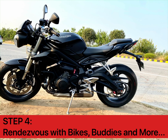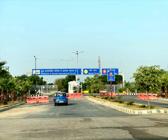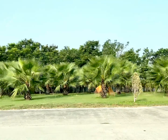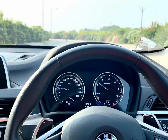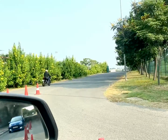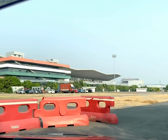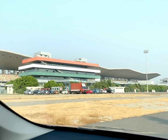As Harish and Manmeet were riding and I was driving, our rendezvous point was on the Yamuna Expressway just before we enter the circuit. And there, the glorious circuit shows itself.